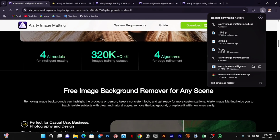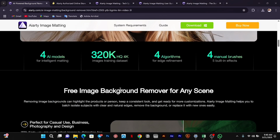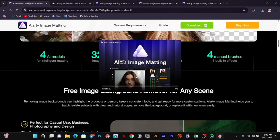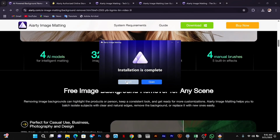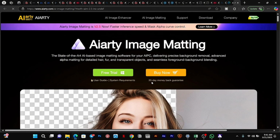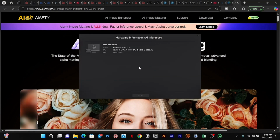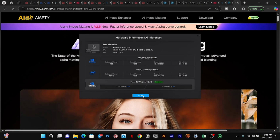So I'm going to click on this, right? I'm going to, and then let's wait for it. Yes, and then we have install. So let's wait for it to finish installing. All right, so installation is complete. So you can just click on finish, or you can click on open, but then let's click on open so that we just see what we've just installed, and then let's wait for it to load. All right, so we have okay, hardware information, basic, all of that. So let's click on close.